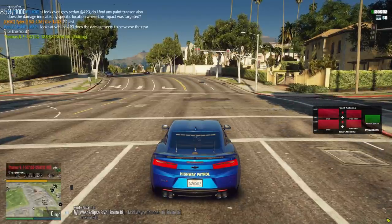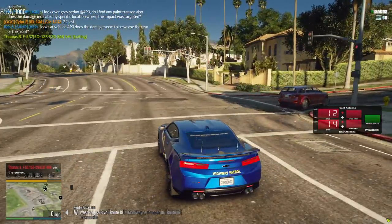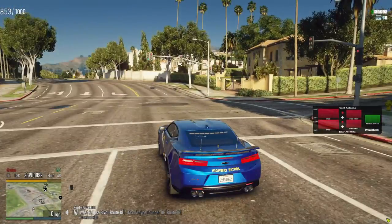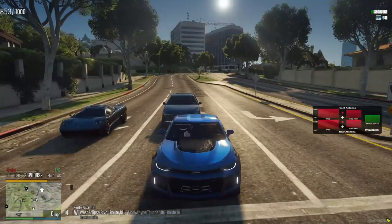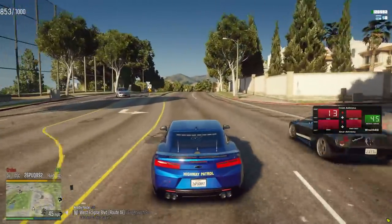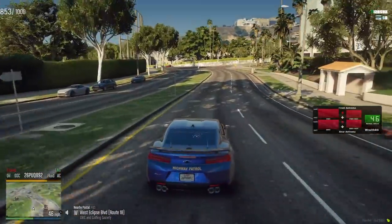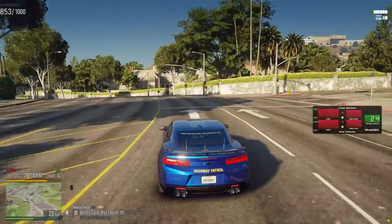What's that map called? What is this car? Yankton. So this would be called the Chevy Camaro ZL1. It's the top trim performance level for the Camaro. If you know about Nissan 370s, it's kind of like the Nismo. It's the same concept. It's the highest trim level.